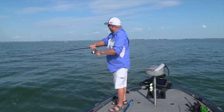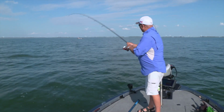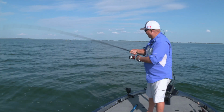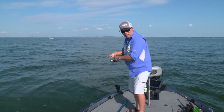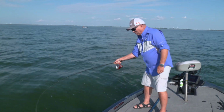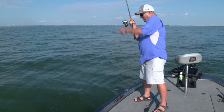Tighten up the drag. So there's obviously a school there because that was back-to-back casts, right in the same spot. One thing about it is I've always got my foot ready to hit the power poles just to lock down so that I don't get on top of these fish and spook them. A lot of times what happens is you can get right on top of them and they're just gonna disperse and they're gonna be very hard to catch. Earlier in the season, maybe not as much, but when it gets into the fall like this, you kind of get a crack at them and then they disperse and you got to find another school of them.